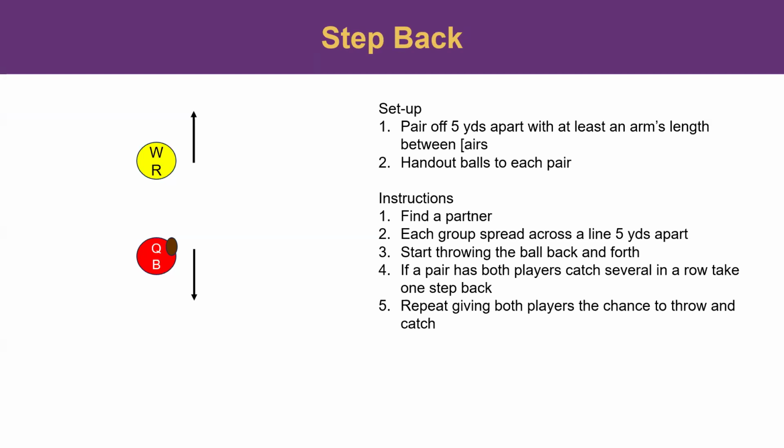So we're going to pair off the group when they get to the station, start them off like 5 yards apart, making sure they've got a little bit of room in between each other. And they're just going to throw the ball back and forth, just playing catch.